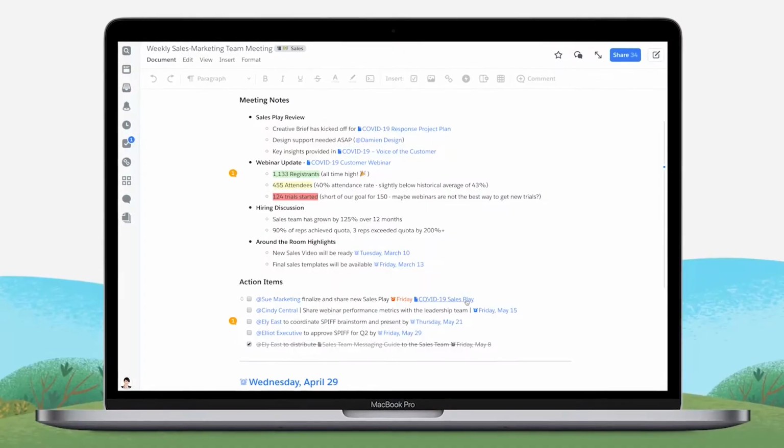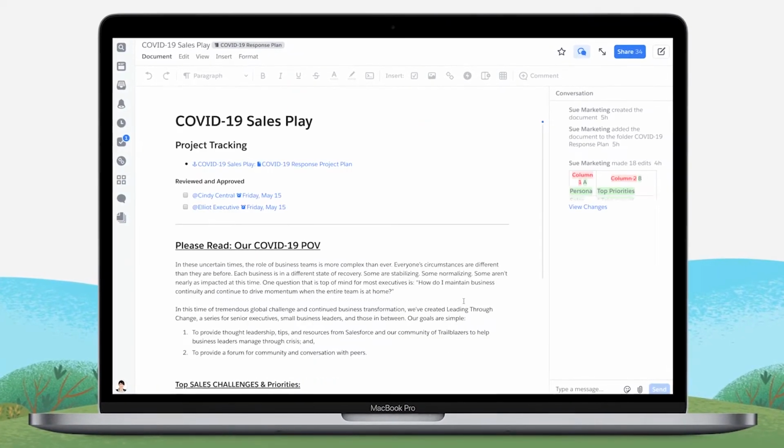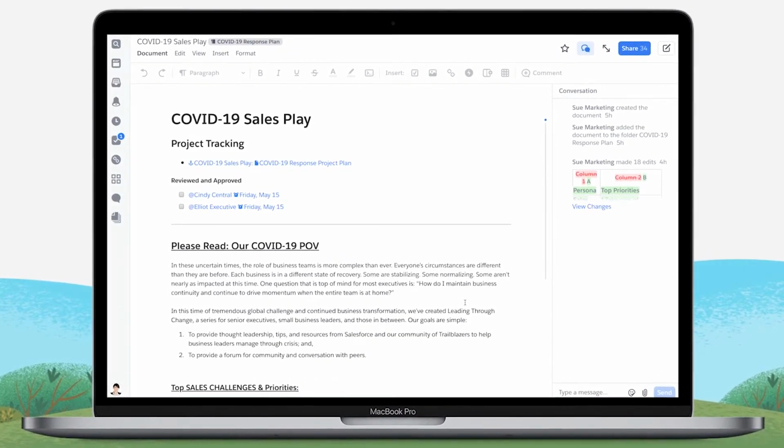This is such an understated part of Quip. It's easy to link related work together. So while documents can be organized into folders, it's the linking between documents that lets you quickly jump around from document to document with ease and speed.